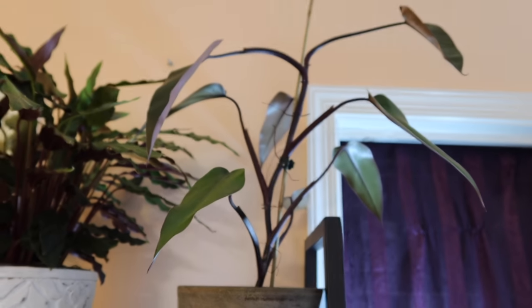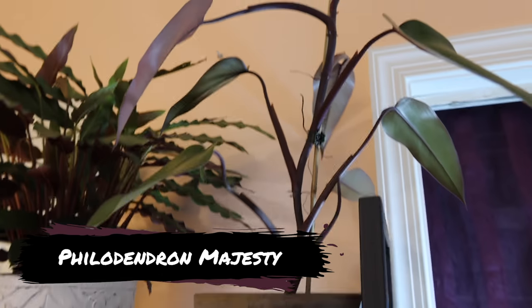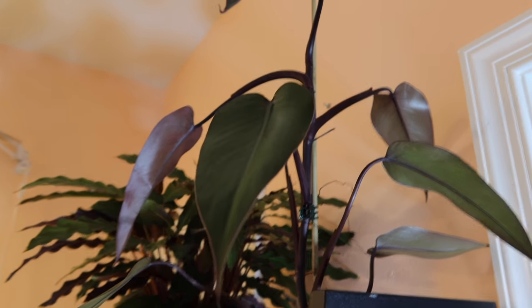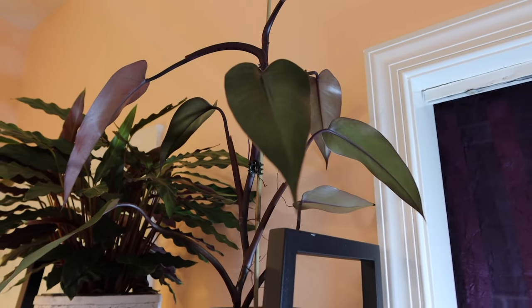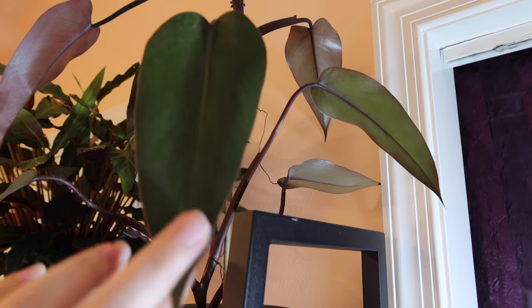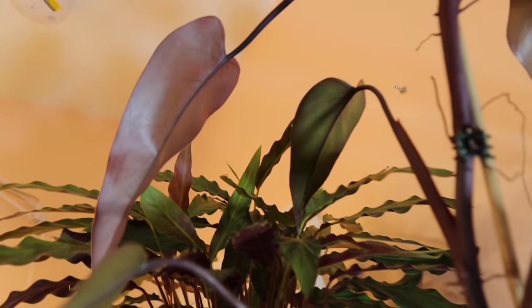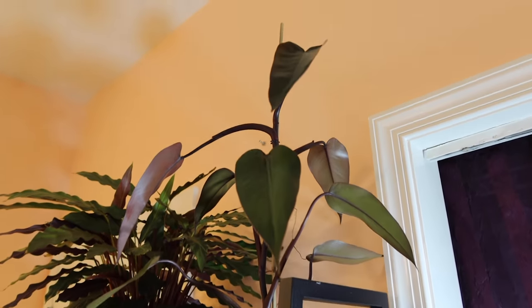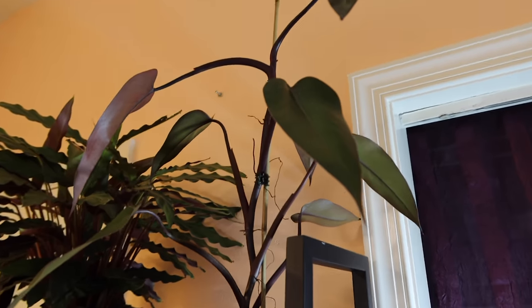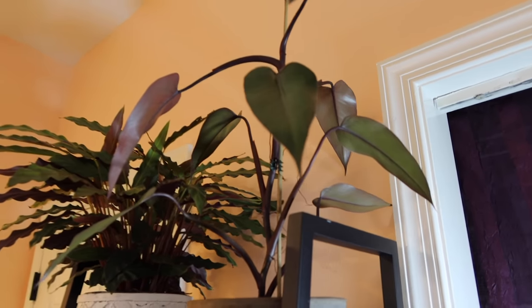And right next to that is my Philodendron Majesty from NSC Tropicals. So I eventually need to put this on a bigger pole. It's going to grow very similar to my Dark Lord. As you can tell, it has that greenness on top, those burgundy undersides. But I think this one is advertised as getting a lot darker, but they're such similar plants. I almost expect them to look like twins.